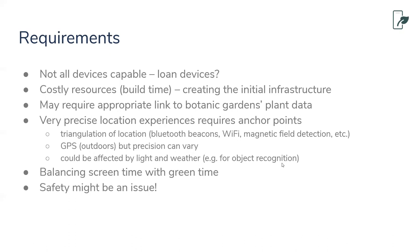And in the case of augmented reality, not all devices are capable of seeing that augmented reality overlay and being able to detect where you want to place it. So one option could be that gardens or institutions have loan devices that enable visitors or people to really experience and to engage with that augmented reality content.